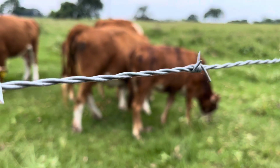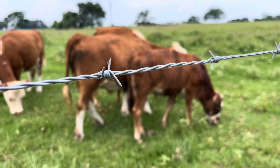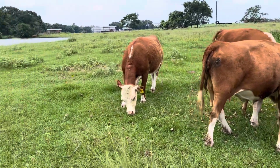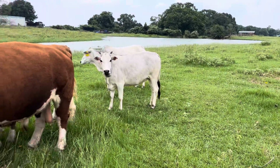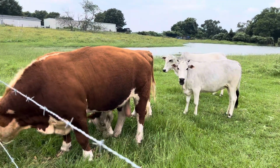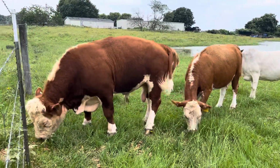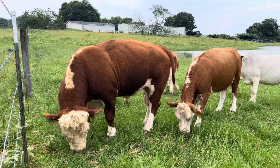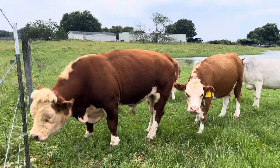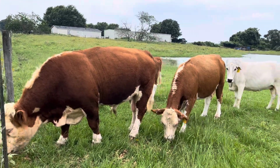This is the cast in last year from the Zebu bull and the miniature Hereford. Here is the Zebu here, the Hereford. Look at that bull. Active himself. I think he got all the cows pregnant.